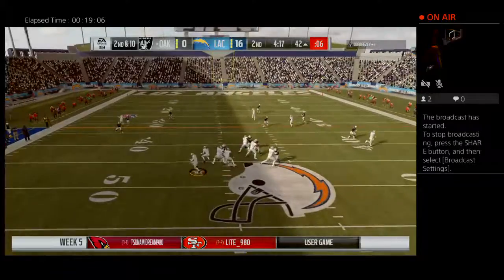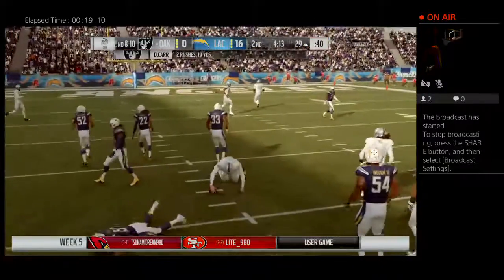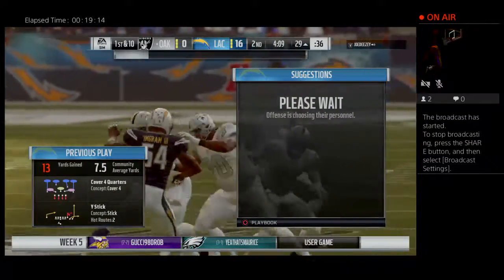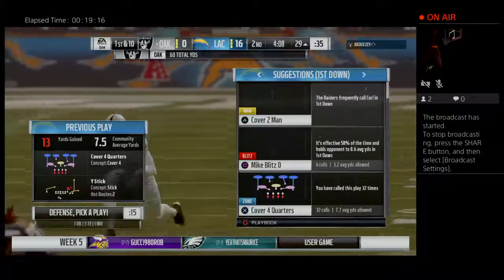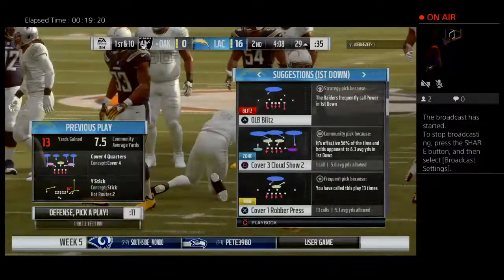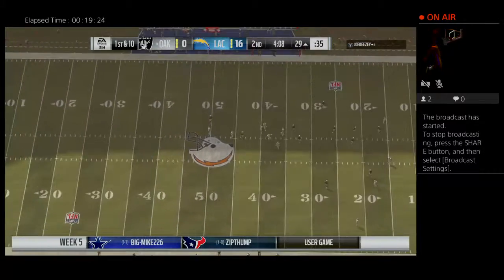Carr to throw on 2nd down. Buying time to his left. And he slides to avoid the hit. Carr can beat you in a lot of ways. The scramble there, a perfect example as he gets the 1st. Man, defensively, that hurts. They got him out of his rhythm. They had him hemmed in, but somehow he was able to tuck it away and get away for a gain.